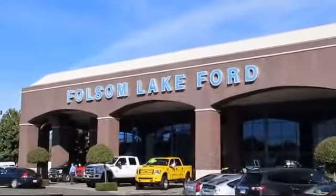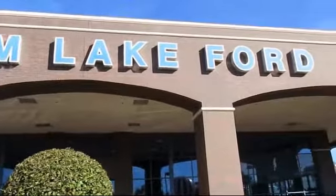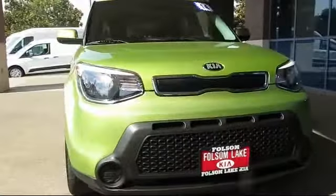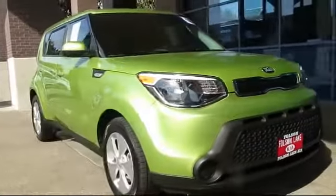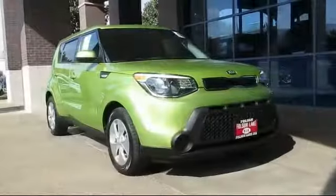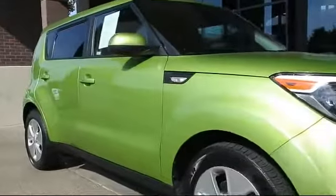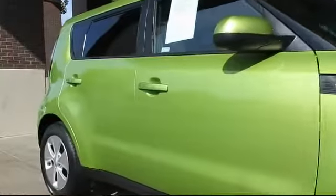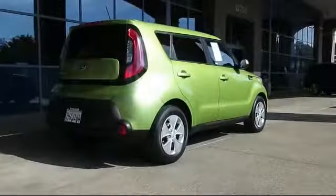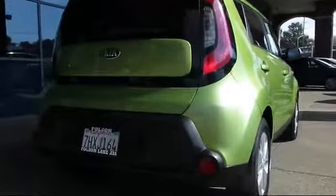For over 25 years, Folsom Lake Ford has been providing the Sacramento area with great deals and award-winning service. And here's another look at a great vehicle from our huge selection of pre-owned cars, trucks, and SUVs, and comes equipped with alloy wheels, keyless entry, steering wheel controls, air conditioning, traction control, side airbags, power windows, anti-lock braking, telescoping steering wheel, tilt steering wheel, and has less than 50,000 miles on the odometer.